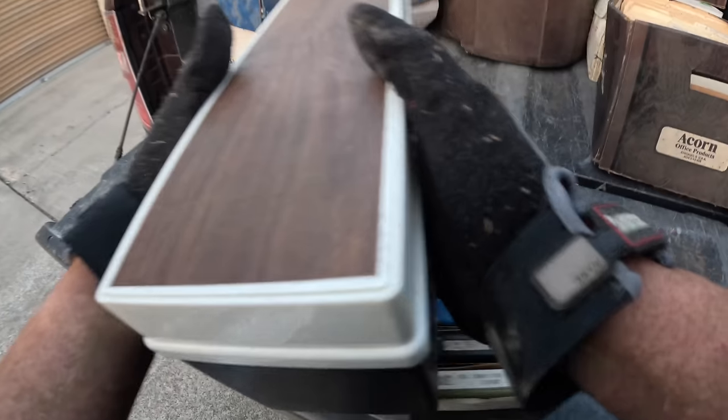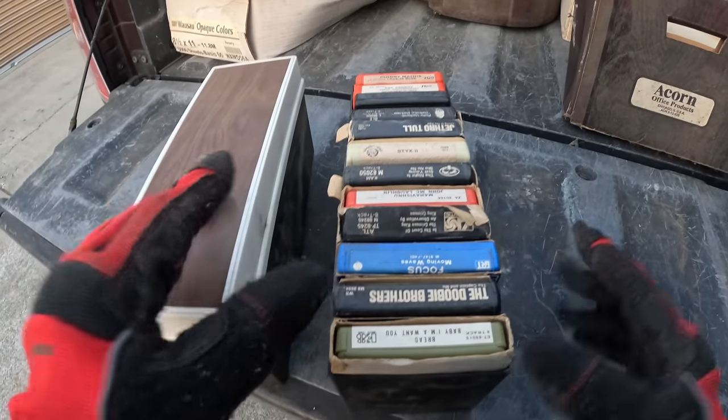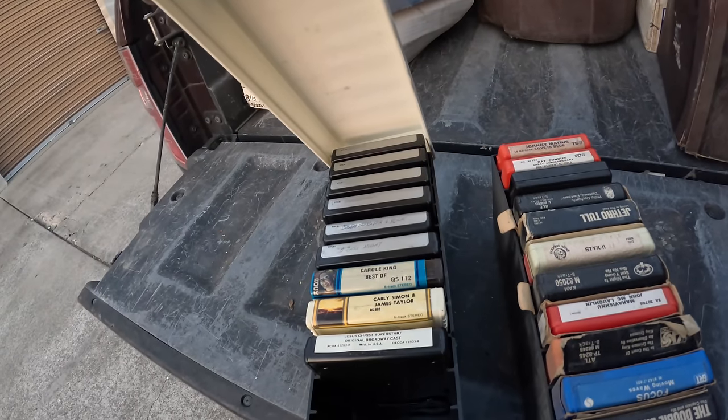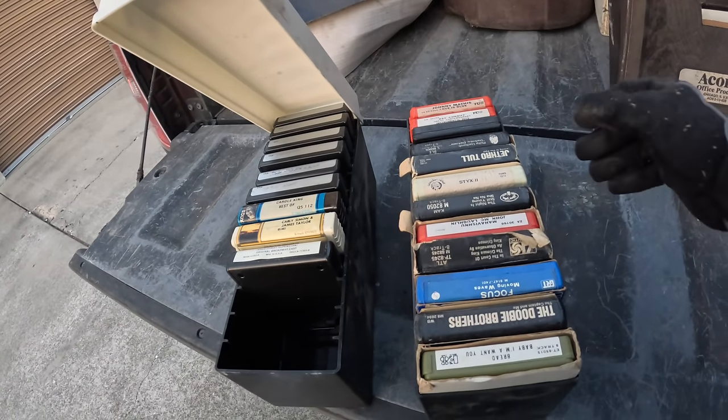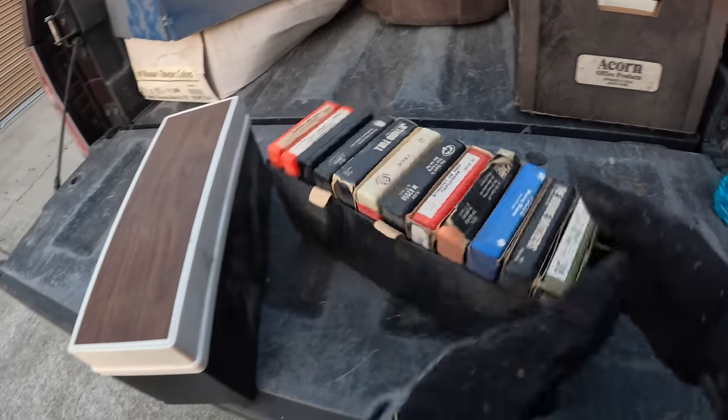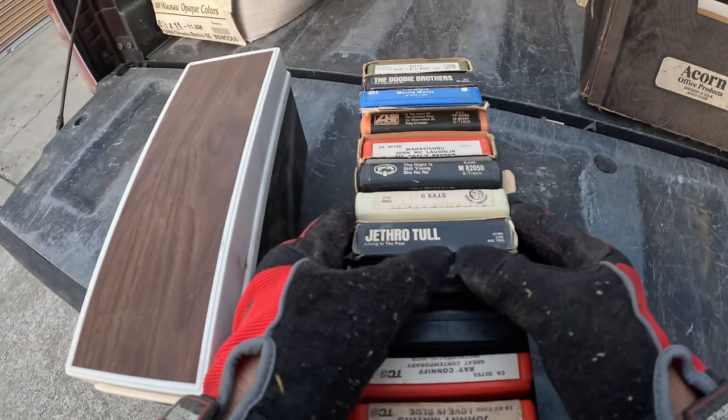Okay, guys. We do have a couple more things here. I guess we haven't gone through this yet. So, this is neat. Valuable? I don't think so. I just think it's cool. 8-tracks. I find them from time to time. I never owned a car that had an 8-track in it, but when I was little, I think our parents' cars had them. I just don't even remember.